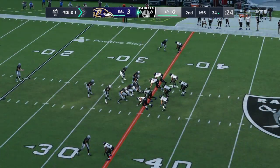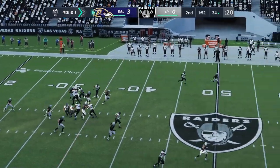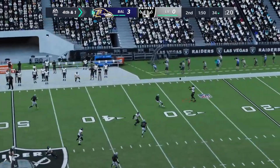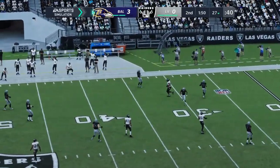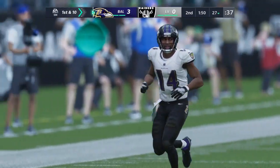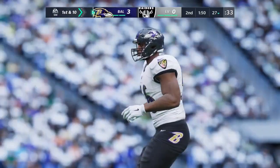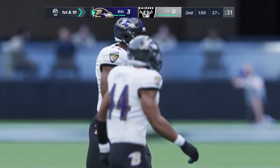On 4th down, A.J. Cole comes on to punt. And the fair catch is made at about the 27-yard line. Just 34 yards on the punt there, no return. And the Ravens, they'll take over. Baltimore set to take over here for their 2nd possession of the game.